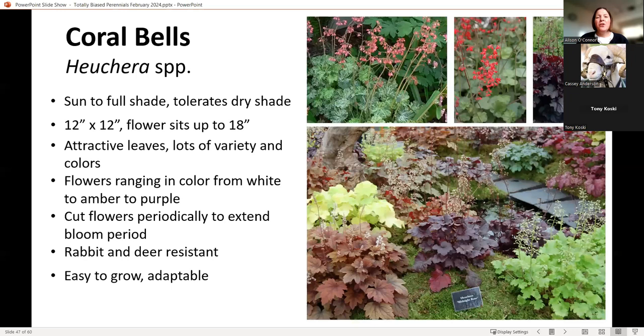The next plant is coral bells. I have a collection of coral bells as well, so I tend to collect things like the sedums and the coral bells. These are plants that really prefer full shade or at least partial shade. They can be very drought tolerant, so they can take dry shade. So if you're looking for plants where you have a really tough spot that's shaded, this would be a good selection. And I love this because of the diversity in the foliage.